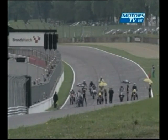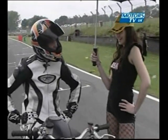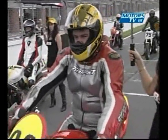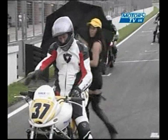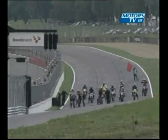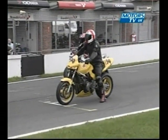GB. Next up, the Streetfighter A and B classes. We've been used to seeing them mixed in with the junior power bikes, but today they're getting a race on their own, and 33 Andy Denyer there on pole position alongside him, 99 Sam Reed, and on the outside of the front row there, number 37 John Hardwick, and there we see the grid girls marching downhill. It's such a steep camber here at Brands Indy.